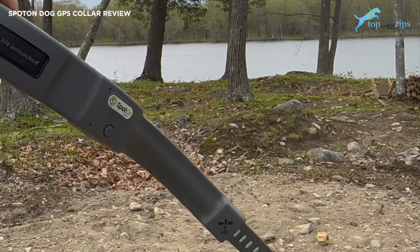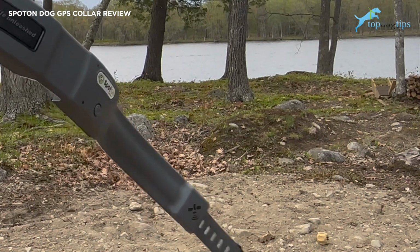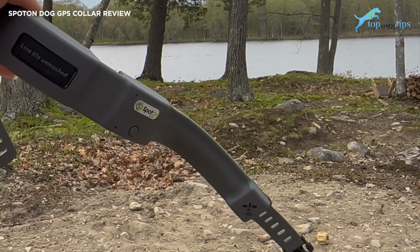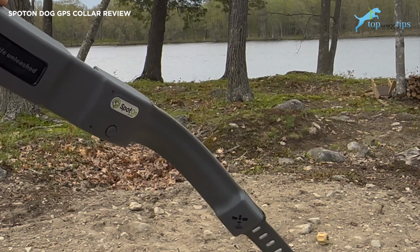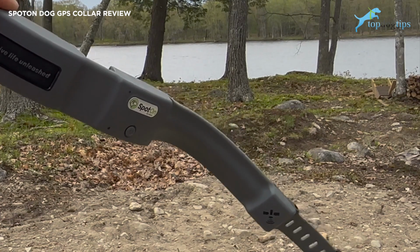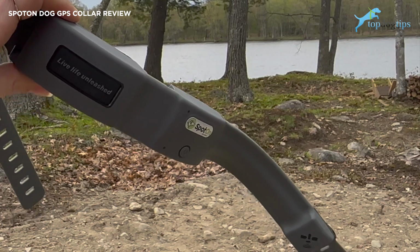So here's what the collar looks like. Like I said, definitely a bulkier collar. This is the larger size because this is the one that's on Sadie, our 75-pound chocolate lab. There are 3 sizes available. The small fits dogs with a 10 to 14-inch neck. The medium fits dogs with a 12 to 18-inch neck. And this is the large size that fits dogs with a 17 to 26-inch neck.